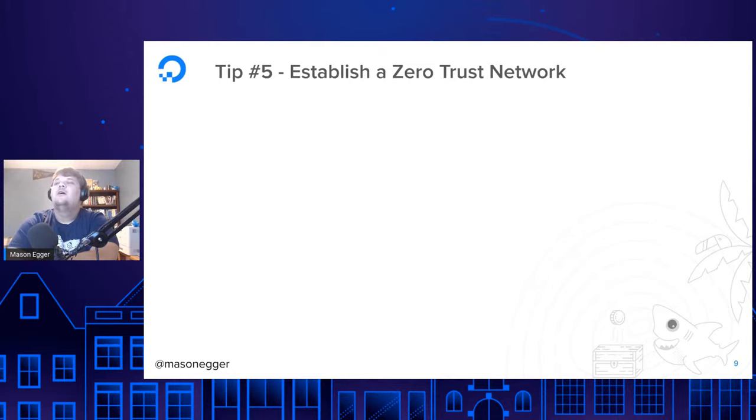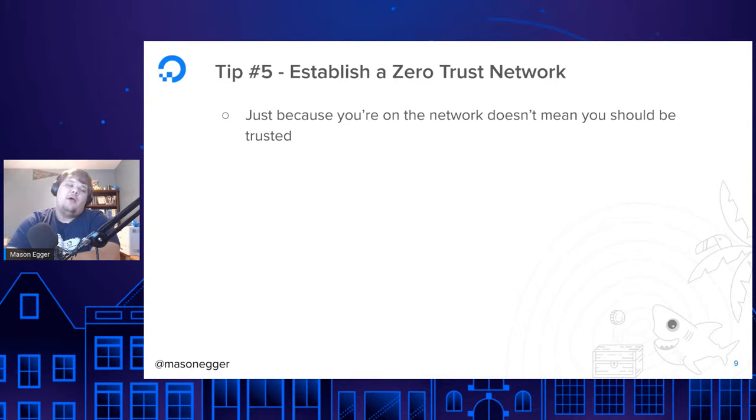Establish a zero trust network. So I've seen this a lot. I've seen this at a lot of companies. Just because you're in the network, just because you managed to make it in, does not mean you should be trusted.